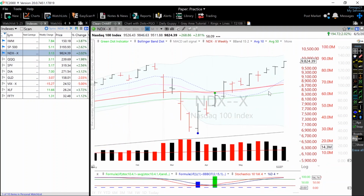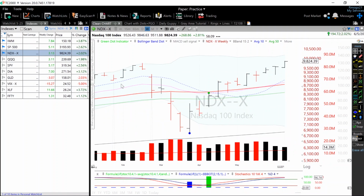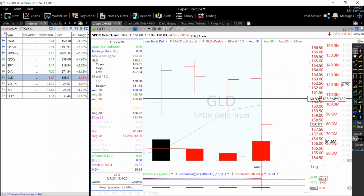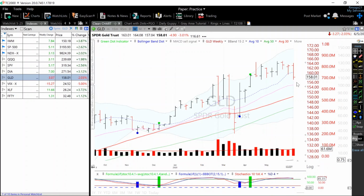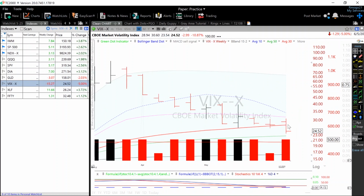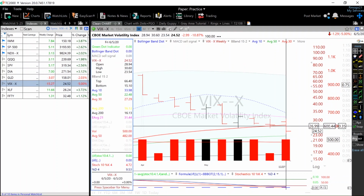So now that we've talked about the weekly timeframes for these major indexes, let's go through some other key ETFs. First, taking a look at gold, it had a bad week, down 3% overall. And this, I think, is a reflection that the overall stock market is doing well, which will hurt gold in the long run. Next, taking a look at VIX, the Volatility Index, you can see a positive sign for the bulls that it was down 10.87% on the week.